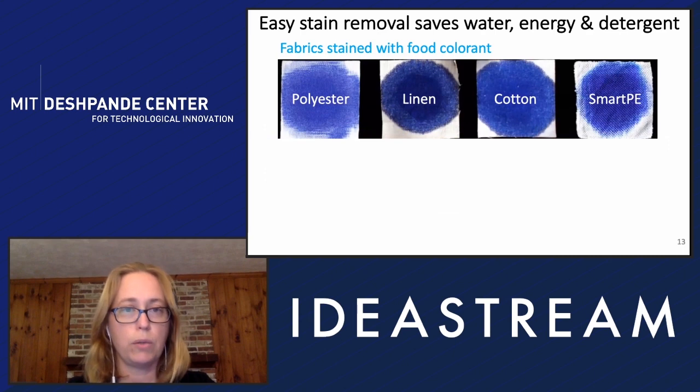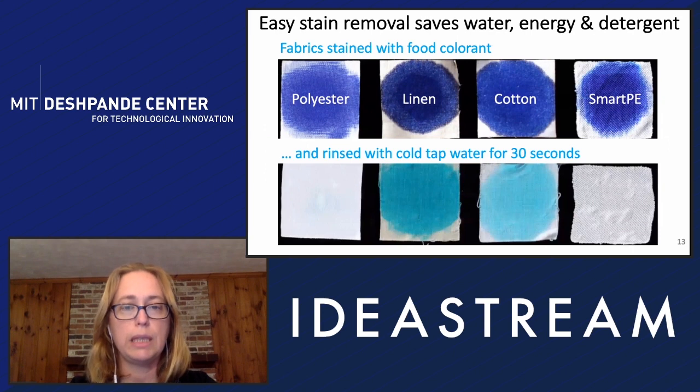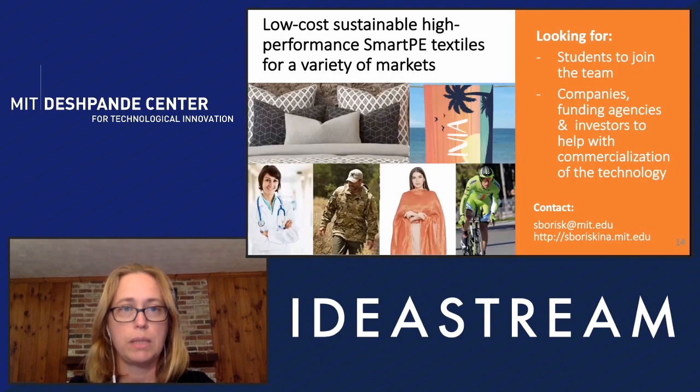Finally, an interesting property of SmartPE is that it's impossible to stain it, even if you try to do it intentionally, as shown in this picture where we stained different materials with food colorant. But if we then quickly rinse materials with cold tap water without using any detergent, we can see that SmartPE material emerges completely clean, while other materials still remain stained. So this interesting property further promotes a low environmental footprint during the use stage of this material.